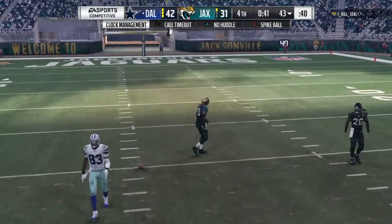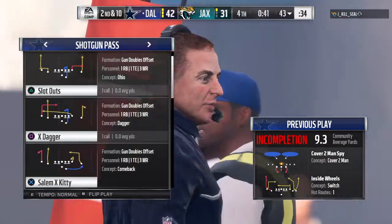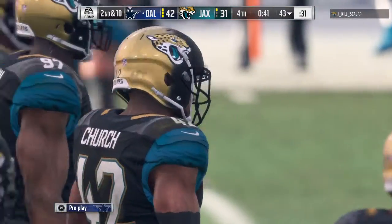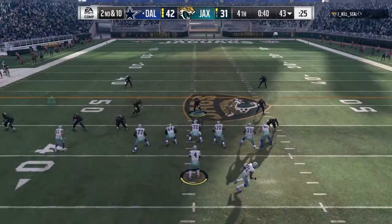That's going to be knocked away and incomplete. He was looking for Terrence Williams that time. And it's 2nd down. Well, the secondary's really struggled today, but that's a little bit of a measure of revenge, isn't it? And they just followed the basic rules. See ball, knock ball away. Turned into a nice play.